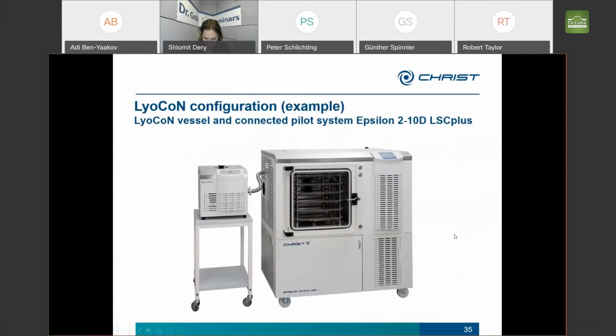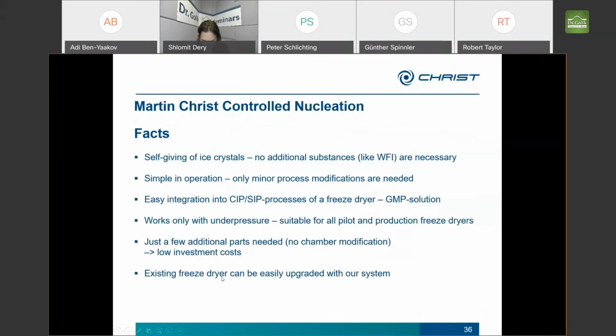Here it looks like an example, an Epsilon 2-10D, with the small connection tubes and the nucleation chamber. You no longer need an overpressure chamber or something like that. You do not need additional gas, nitrogen or something like that. So we call it self-nucleation of the product. Some facts again: we can also implement it in bigger production freeze dryers. This nucleation chamber can also be added with a CIP or SIP process.